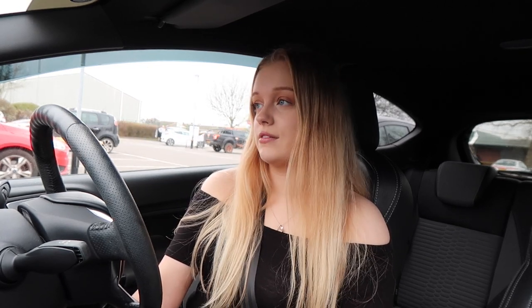I've had this exhaust 12 weeks. So I thought I'd give a 12 week update on what I think of the exhaust, how it sounds now versus when I got it. I was getting used to it. It was something new for me.